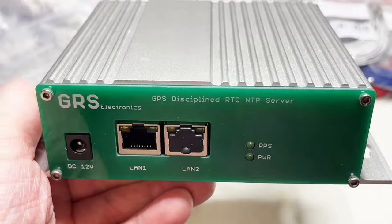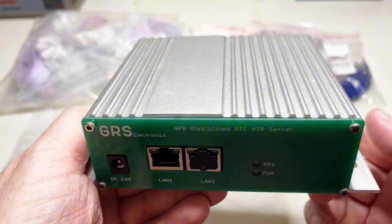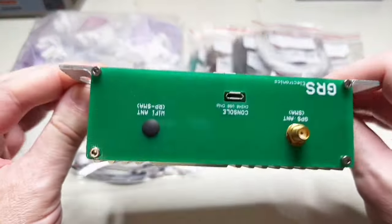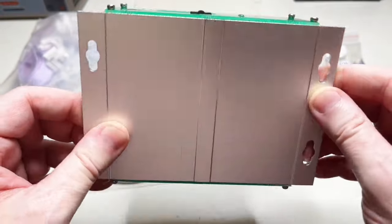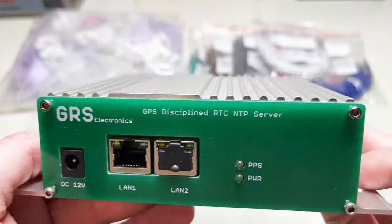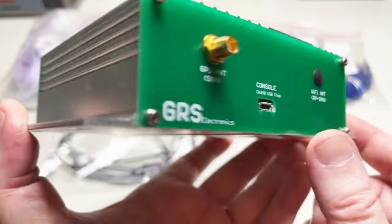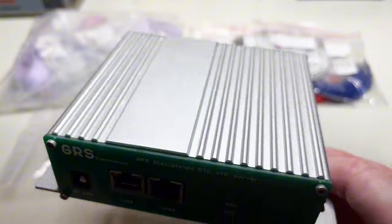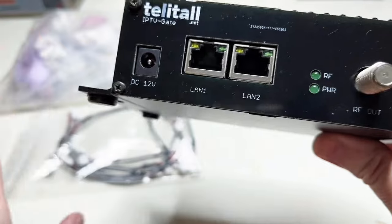For example, this is the silver version, and of course I'm out of focus again because I'm touching the wrong buttons. This is the silver version of it. And this is the GPS disciplined NTP server that I made a while ago, and I made 3 videos for that. This is how it looks. Nice, huh? And the black version. Ooh, it's dirty. Let's clean it a little bit.